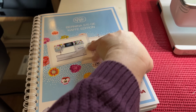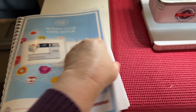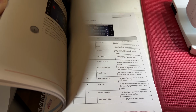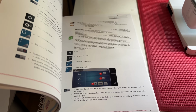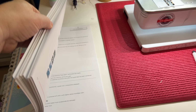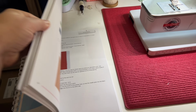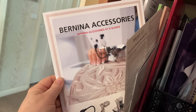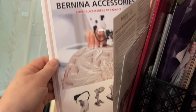So lots and lots of reading to do, and there are so many fantastic tutorials and great channels on YouTube with Bernina enthusiasts. I'm really going to be excited to follow along with those. In saying that, the book is so beautifully done, and yeah, it's going to take me a while to get through and look at all that. And I've also got a book on all the Bernina accessories as well, so that's going to be fun.